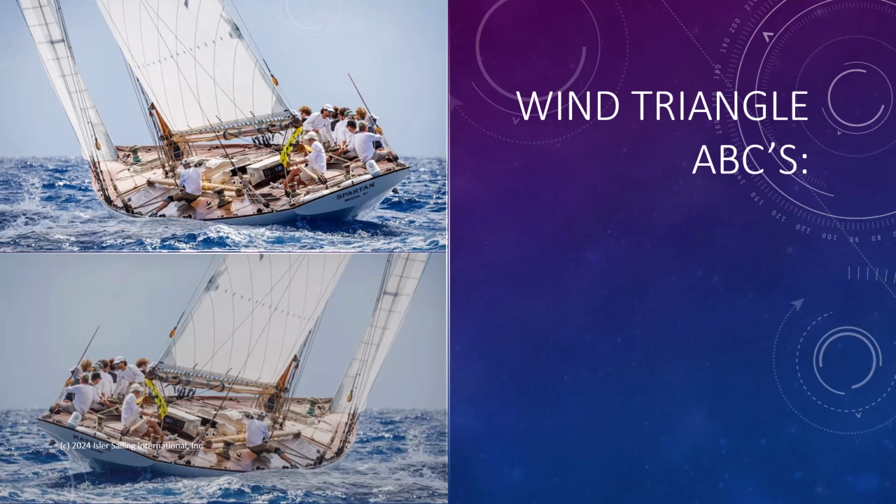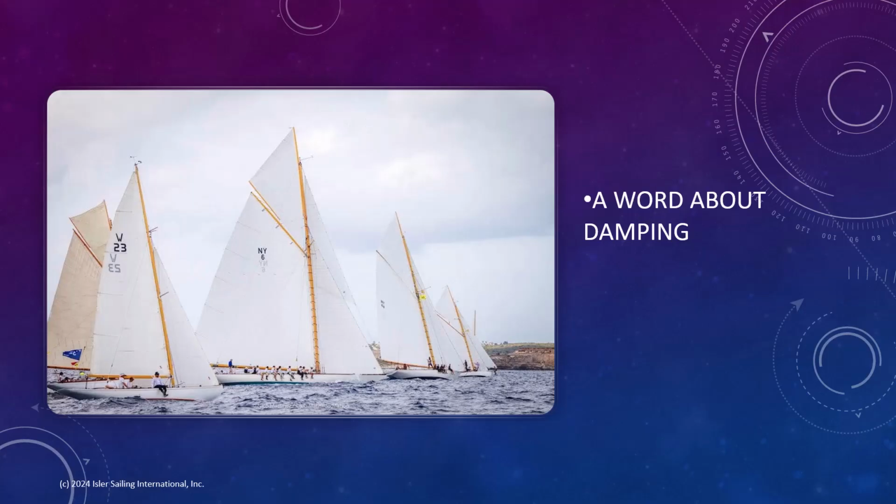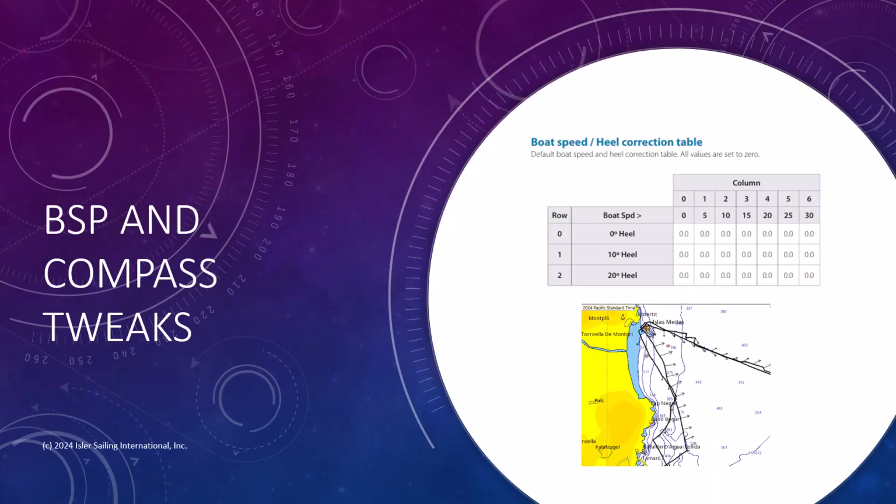Then we get into calibration world, the wind triangle ABCs, sailing opposite tacks, and getting out on the water and collecting data using a set system. We get into instrument damping because that's important both in the data you look at and what the sailors see on deck. True wind speed cals, super important in instrument calibration, and I share with you my techniques for coming up with those numbers for your system and refining them.